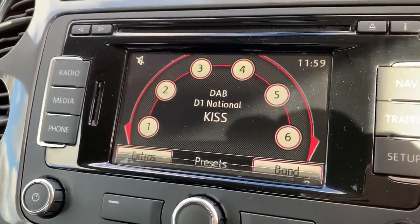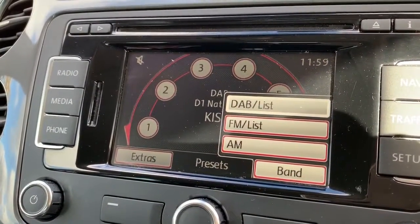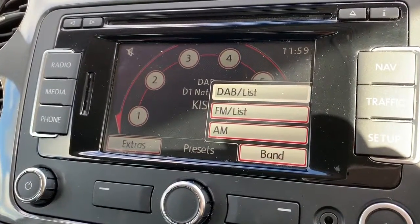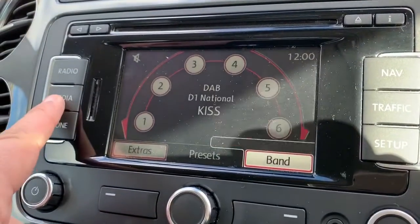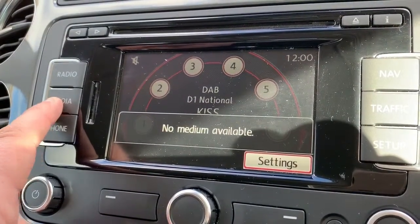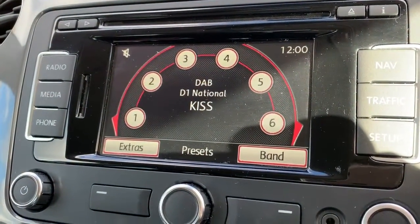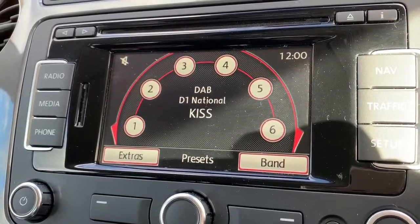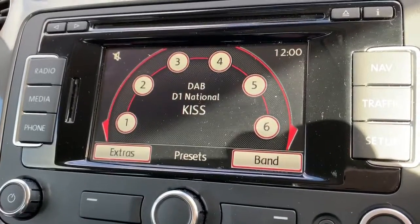Before we come back to the phone, it's worth just talking about the radio for a moment. If we hit the band button down the bottom, you can see that this car's got DAB, FM and AM radio. If you want to listen to your own music, you can do. There's a CD player just here. We can access any of those things by hitting media. So if there was a CD in there, it would load up the CD. But we can also listen to music via the media input, which is kept in the central armrest on this car as well. So plenty of ways to listen to your music.